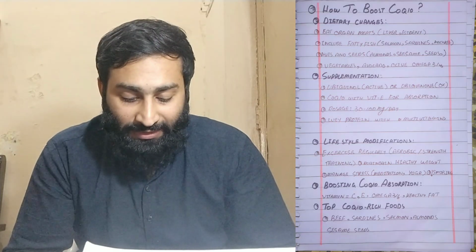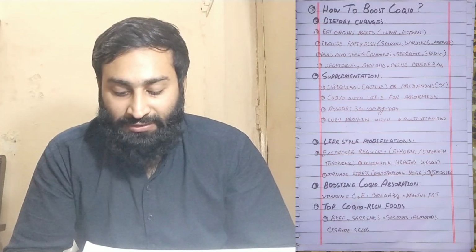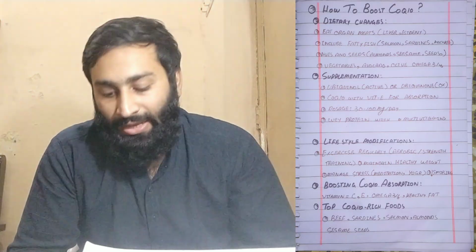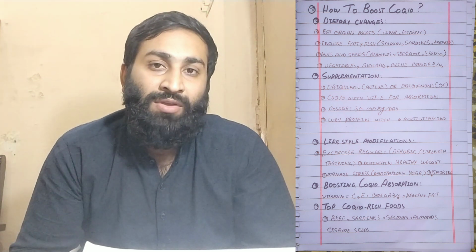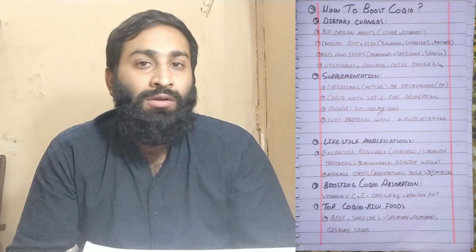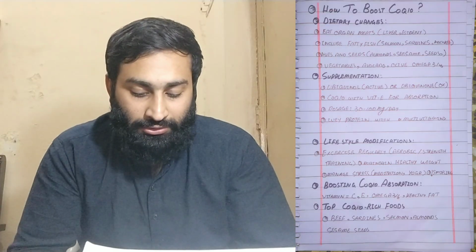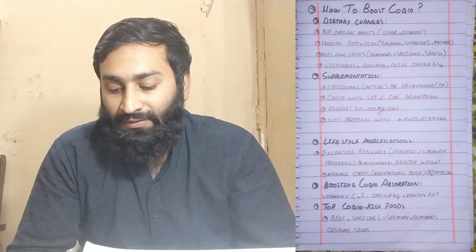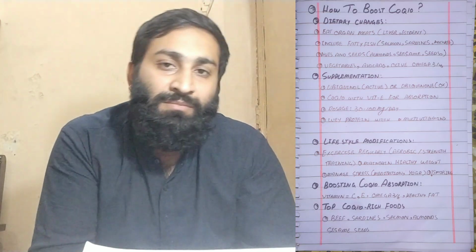So in this way, vitamin C, E, and omega-3 and omega-6 fatty acids are important for boosting coenzyme Q10, while healthy fat is important for the absorption of coenzyme Q10, because it is fat soluble, so it is absorbed through fat. The top coenzyme Q10 rich foods are beef, sardines, salmon, almonds, and sesame seeds.